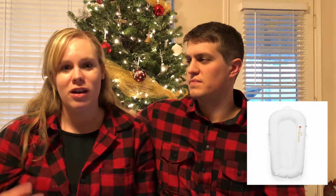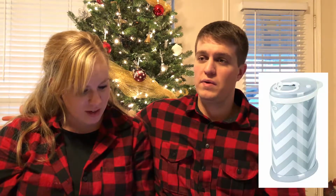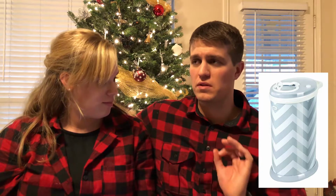We've been able to put her in it, like if I'm working at the desk or if we're just here in the living room, and we know it's a safe place where she's not going to roll off and hurt herself. So I have really loved the DockATot. Our diaper pail is made out of metal, and it's a little more expensive than the plastic ones, but completely worth it.